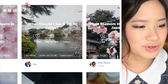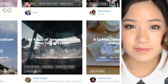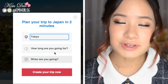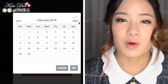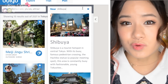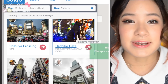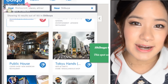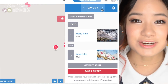So first off, what you do on the front page is that you can scroll down and you can read up a lot of information about traveling to Japan, and there's a lot of information according to different areas. But what I'm going to show you quickly today is how to create your own trip. Pretty simple. So first off, you have to put in where you're going and how long you're going for, and all you have to do on this page is add in areas where you want to go on your trip. So for example, I'm just going to search up Shibuya, and then I'm going to add in some places that I would recommend you guys seeing, and then adding that to my trip. And then you can just go through different days and then put in what you want to travel into each day just to organize everything.